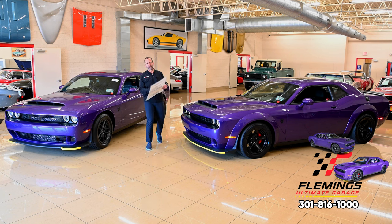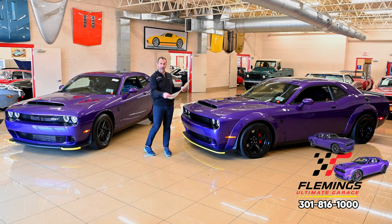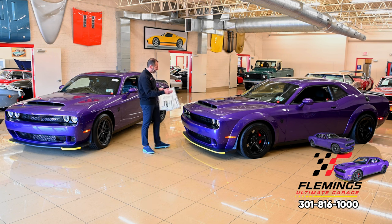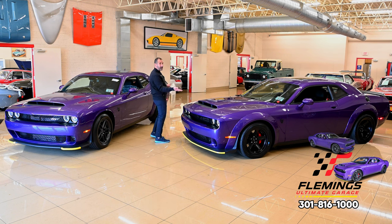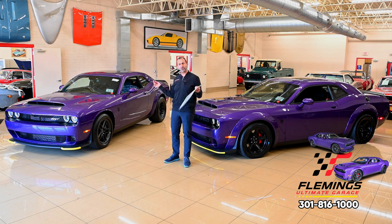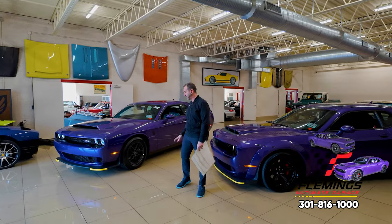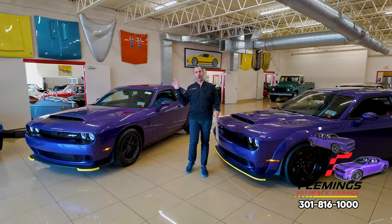So think about this for a second. This car here, 1,025 horsepower from the factory with a 5-year warranty, right? It's on the window sticker. This car right here, 808 horsepower with a 5-year warranty from the factory. Unbelievable, right? How is it possible you could buy a car off the showroom floor, from the factory, with horsepower over 1,000? It's crazy.